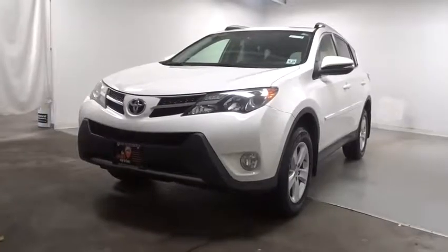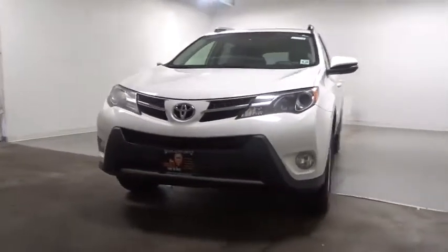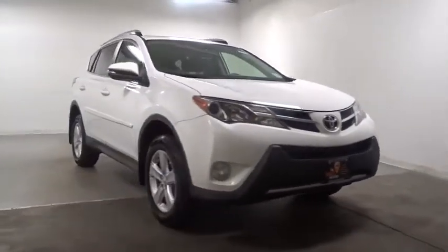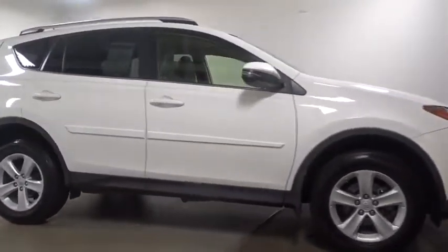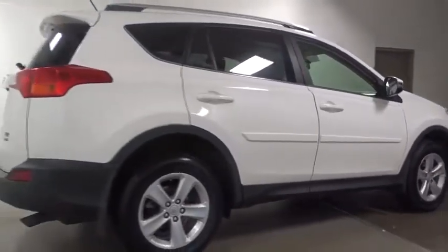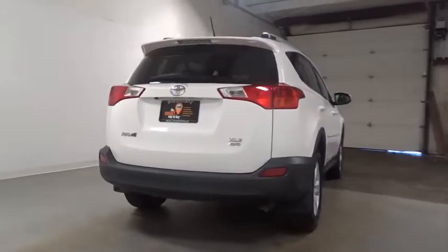The 2014 Toyota RAV4. The RAV4 is one of the most fuel-efficient SUVs in its class. Versatile and efficient, RAV4 mixes the comfort and drivability of a sedan with the benefits of an SUV. This highly evolved, well-packaged crossover SUV lets you have it all. This vehicle has less than 60,000 miles.